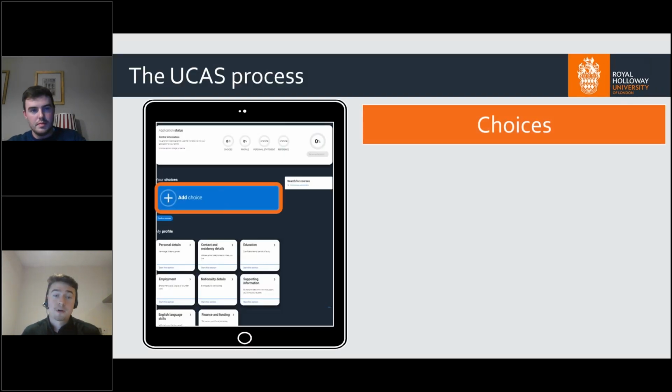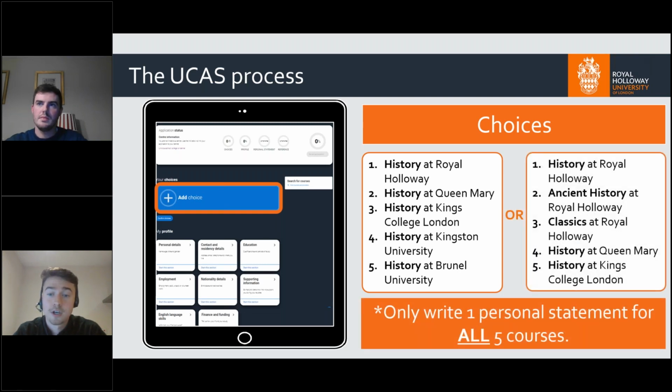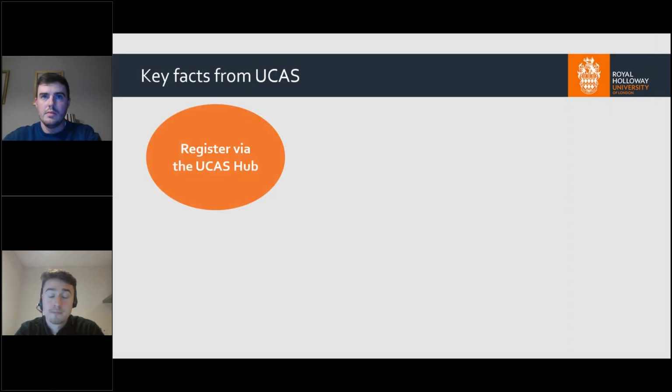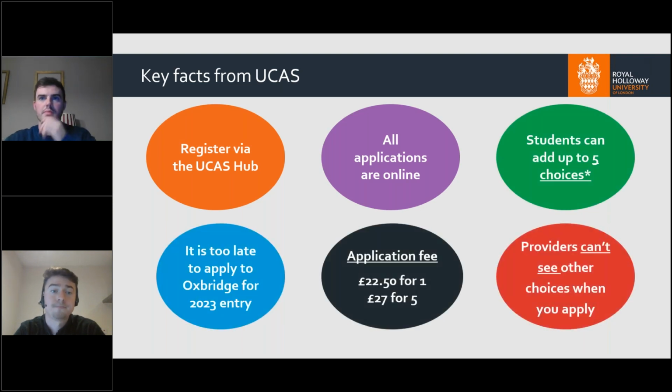In terms of the UCAS process, you do of course get 5 choices, as we've already seen in the quiz tonight. These 5 choices could be from different universities, or they could be from 5 different courses within a university. There is all sorts of overlap there, so you really do have choice in what you want to use it for. But ultimately, always remember that you only have one personal statement for all 5 of those choices.